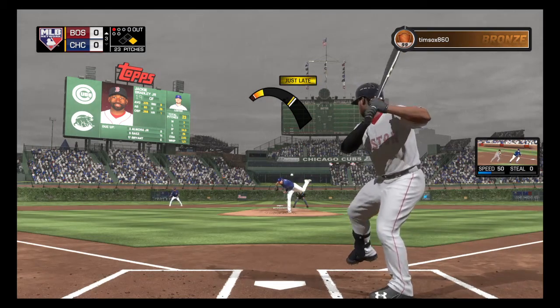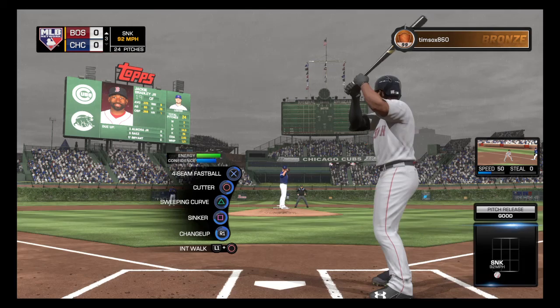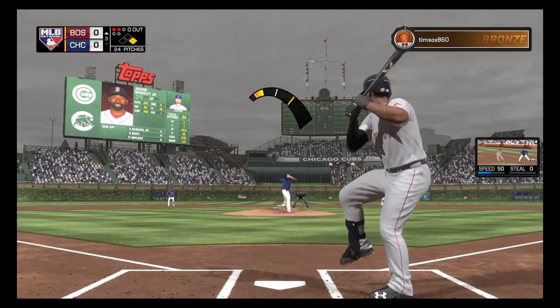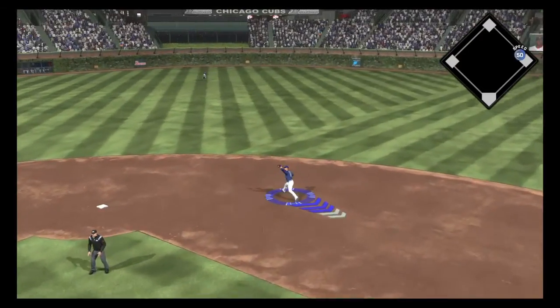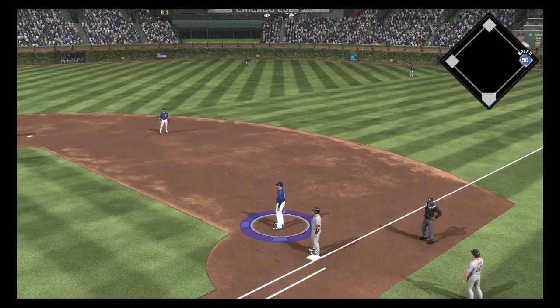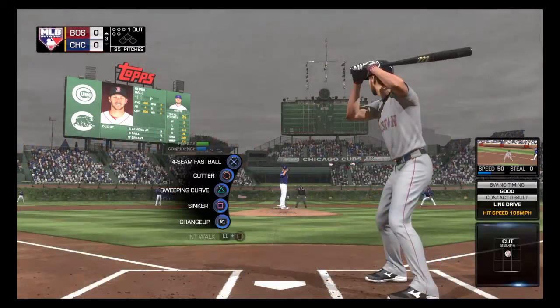1-0 pitch on the way. Wouldn't bite on a good sinker that time that missed. Well, not a great spot to be in right now. 2-0 to a great hitter like this. This is when you really have to pay attention as a pitcher. And if you have good off-speed stuff, this might be the time to start mixing in your off-speed stuff.